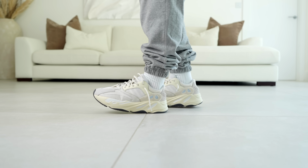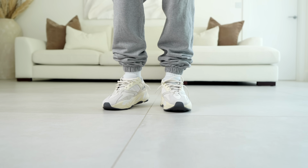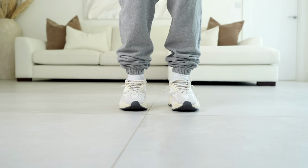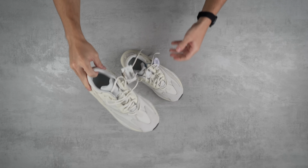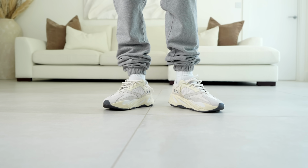Now, obviously, they are insanely comfortable with full-length boost, and I think it's definitely a sneaker that you can rock any day. Super versatile with a bunch of different outfits, whether it's shorts for the summertime, a pair of jeans, it all works with this sneaker. This is also another one of those shoes that I do think is going to go up in the future in terms of pricing. This is probably the cheapest you're going to get them this summer 2024.